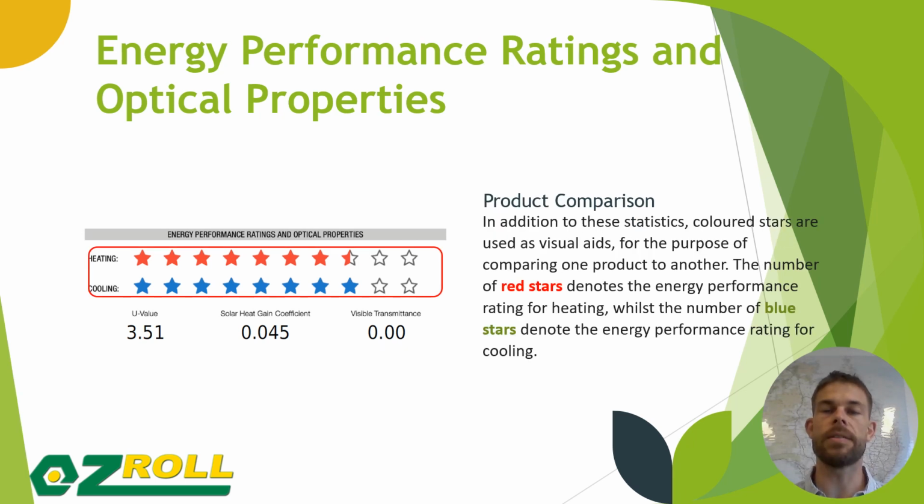Now we take a step back and look at the stars, and this is where the modelling comes into play. You see red stars, which denote heating, which means keeping heat in, ideal during winter, and the blue stars denote cooling, which effectively means keeping heat out, ideal during summer. Now it's important to understand that these ratings don't necessarily reflect the performance of the product, but rather they help you compare the product to other products, or even compare the product to itself. And by that I mean you might compare an Ozroll roller shutter to an Ozroll plantation shutter, or you can compare a white Ozroll roller shutter to a black Ozroll roller shutter.